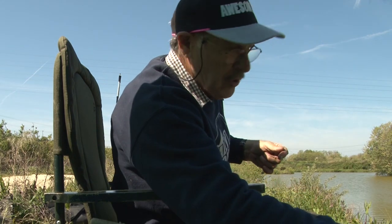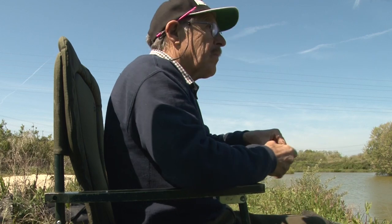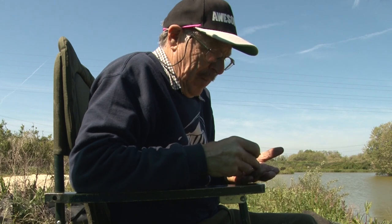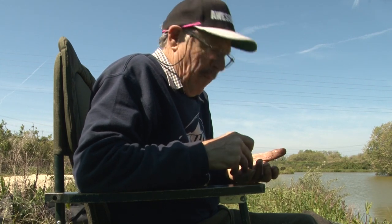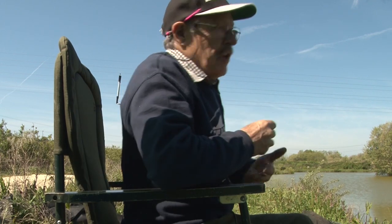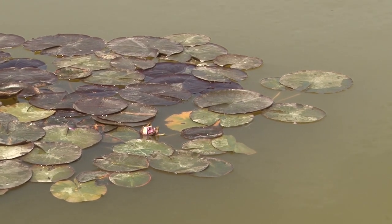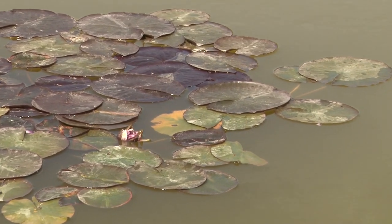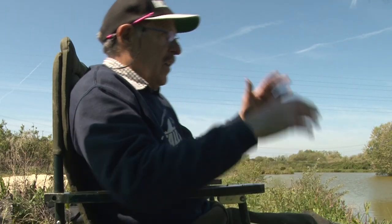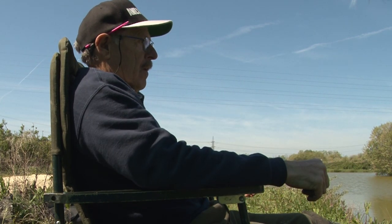It's quite deep. I'd say it's all of 5 feet just under the margins here. Do you only get lilies when it's shallow? I'd say 4 foot being the maximum depth. They don't really grow up from deep water. So if you see lilies, fishing alongside them you're going to be anything from 3 feet to say 4.5 feet. But it does seem as though here it drops away quite a bit, a bit of a shelf there. Going again.